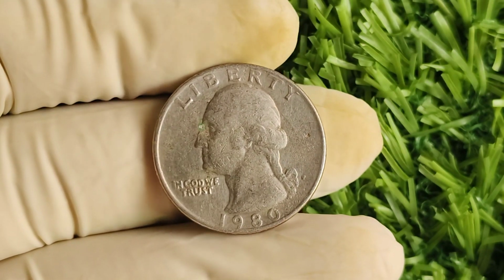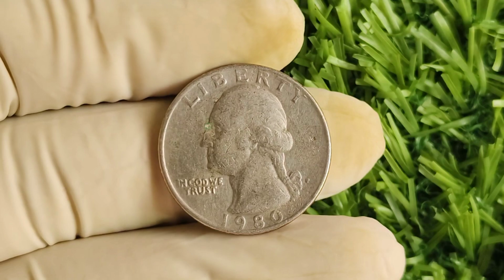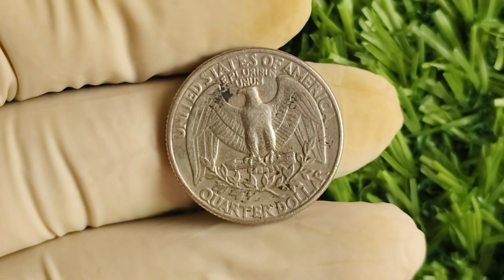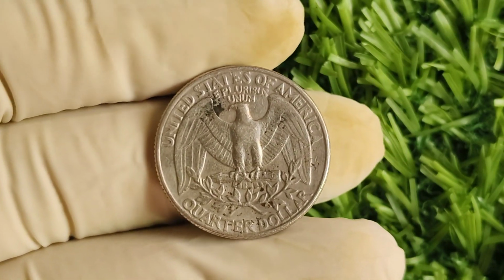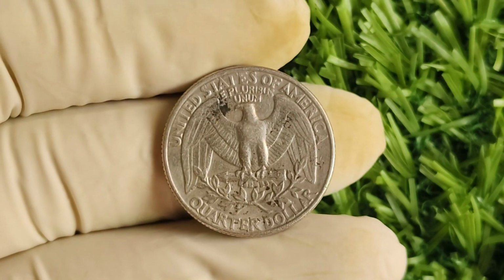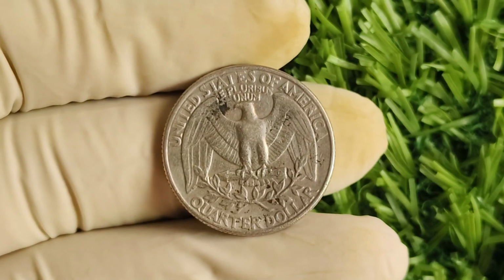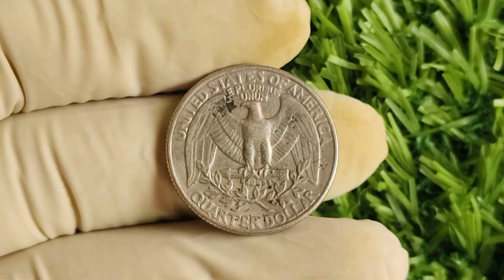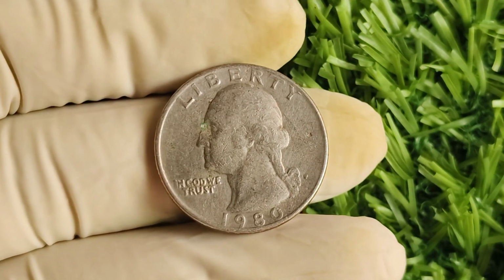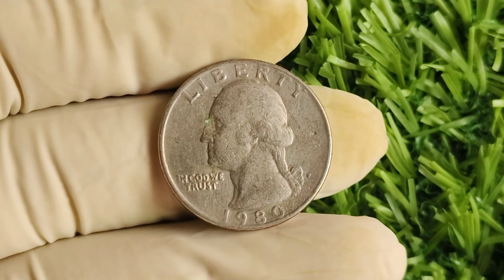Now let's talk money. You're here for the big number. And yes, one of these 1980 P quarters recently made headlines for selling at auction for $1.9 million. That's mint state, basically untouched, straight out of the roll, flawless under magnification. Out of 635 million minted, only a few hundred are even close to that condition.